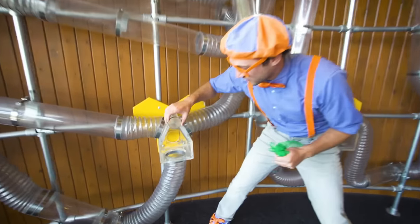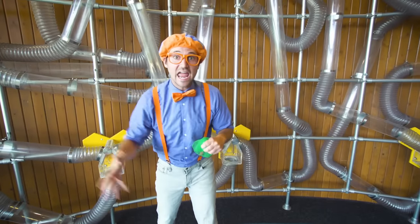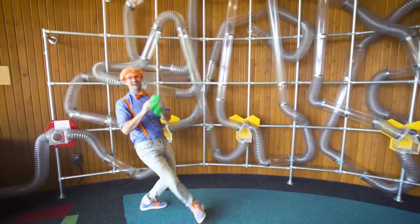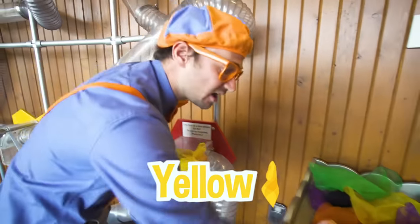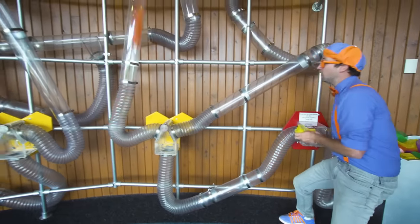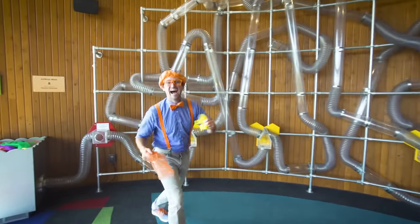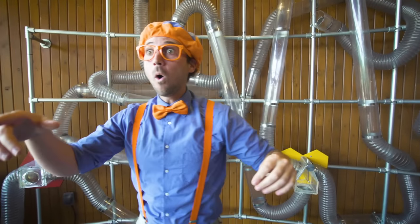But this time, let's turn this, and now it's gonna take a different path because it blocked the air from going the original path. Ready? 3, 2, 1! Whoa! That was fast! Okay, let's go right over here and try a different color, like this yellow scarf and this orange scarf. Ready? 3, 2, 1! Whoa! Under the leg! Woohoo! Yellow and orange! Whoa!